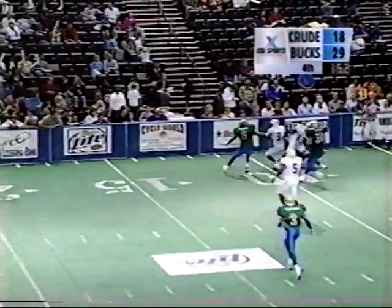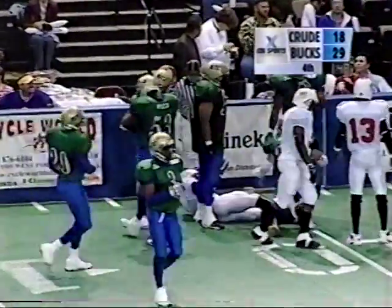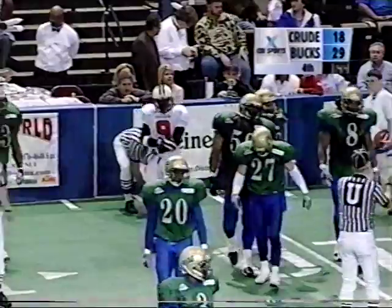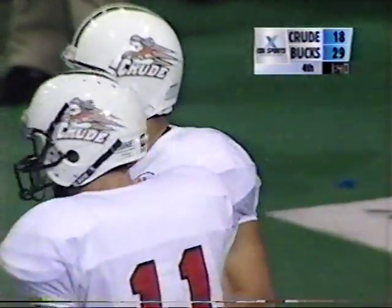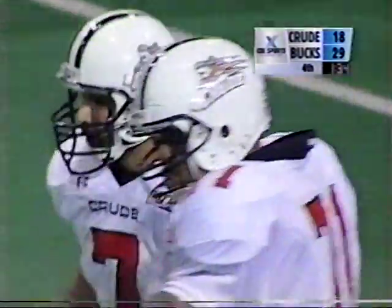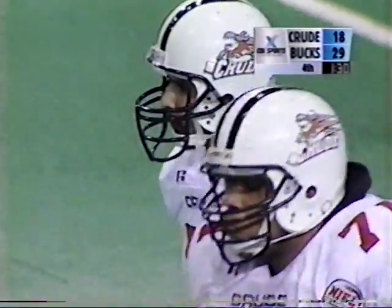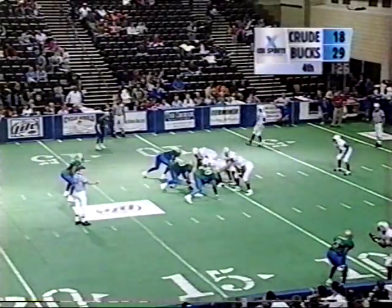He throws to the outside. Booker has it and chopped off his feet at the 11. I think they felt like with Hottashell, he gives you a little more scramble ability, and with the pressure the defensive line's been putting on the Crude passing game all day today, that's maybe why they went with that change, whereas Alvarado's more of a pocket passer, but he's a much better thrower. You can tell.